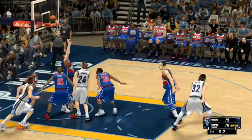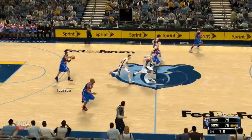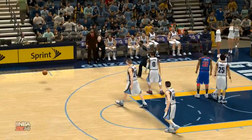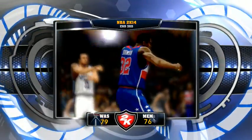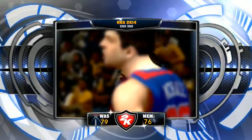They get the rebound. Chambers can't make the basket. He operates pretty well in traffic, guys, but that was a tough play to finish off. Three quarters of play in a close game here. Wizards lead by three. And we're just moments away from the start of the fourth quarter. Stay with us.